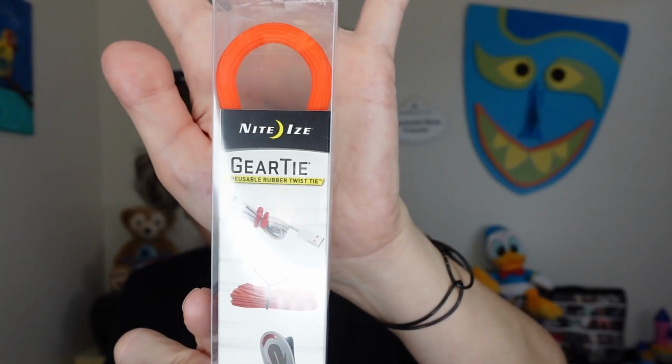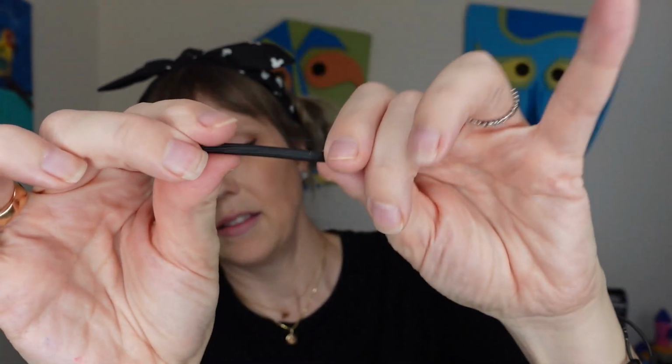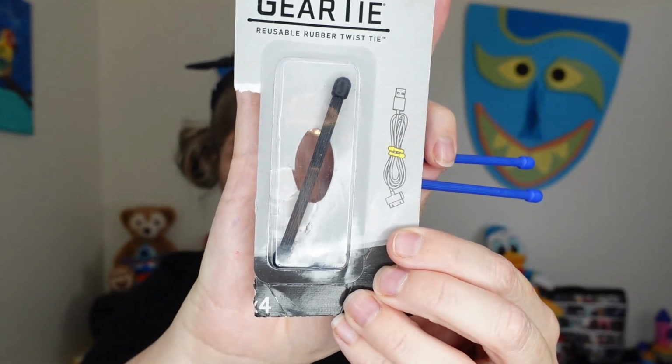I also love, and I've shown this before, my gear tie little twisty ties. So here's a larger version of them. This was like a multi-kit, but they're basically a twist tie that you twist and you put around your cords as a way to keep your cords in one spot. They come in, like I said, various sizes. So depending on the size of your cord, I love these gear ties. So between the gridded case and these gear ties, you could easily organize all your stuff.